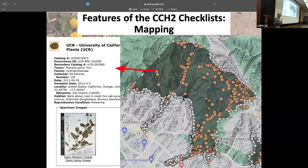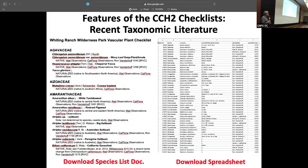The mapping features in the checklist are similar to the CCH2 in general. This is one of the maps that allows you to check every record, those orange dots. If you click one, you'll see the CCH2 record. This is one at UC Riverside. I just happened to click that one right there. The ones in triangles, by the way, are observation records, which are database portals that are in the process of going to the database of a major herbarium.